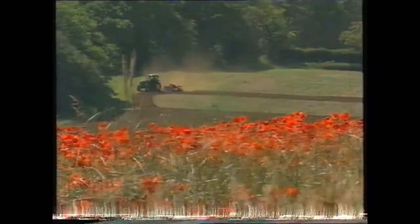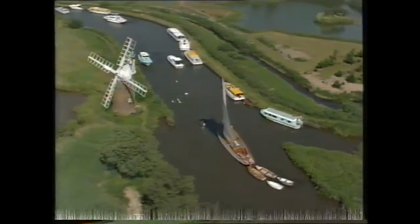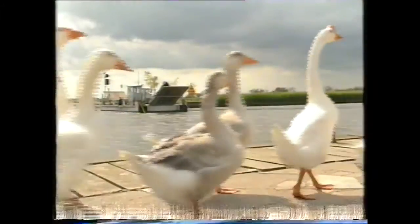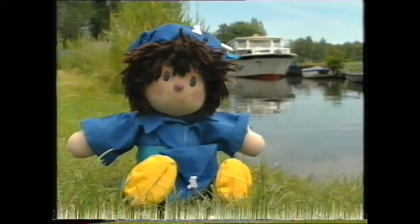This is my patchwork of beautiful colours. Open your eyes and you'll see them too. This is my patchwork of beautiful colours. Open your eyes and you'll see them too.